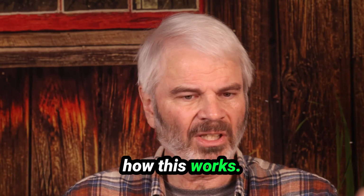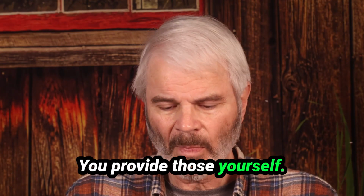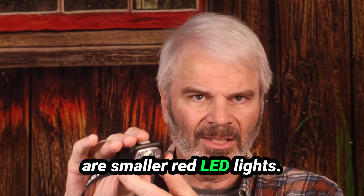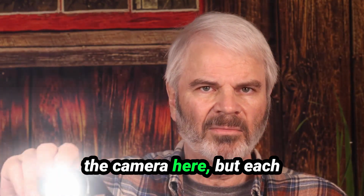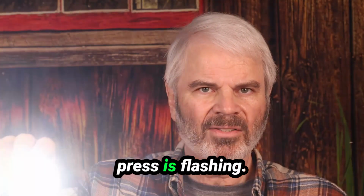Let me show you how this works. It needs 3 AAA batteries, not supplied. You provide those yourself. It's got a center white LED light, and on both ends, smaller red LED lights. All right, let me just show you how this works here. So I press down for 5 seconds. I don't want to blind the camera here, but each time you press it, it gets progressively brighter. And then the last press is flashing.